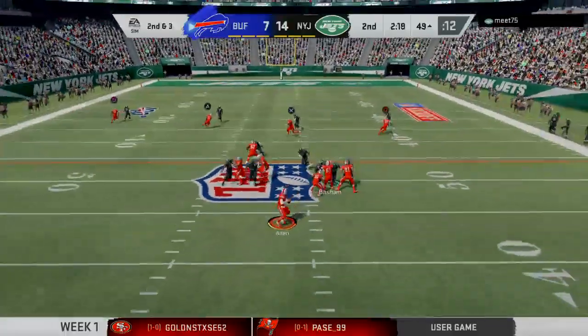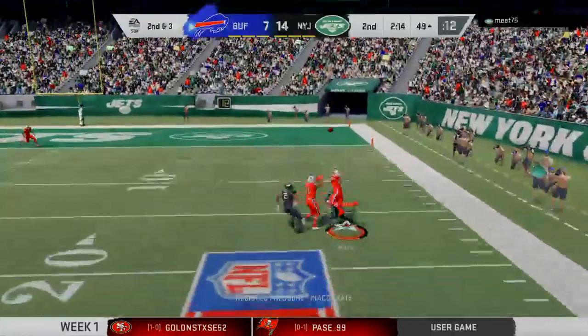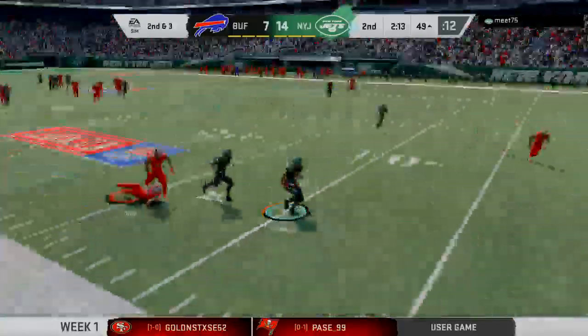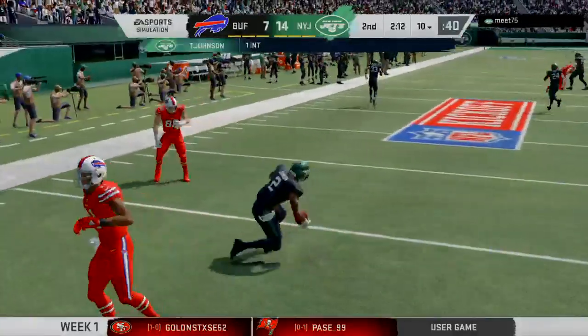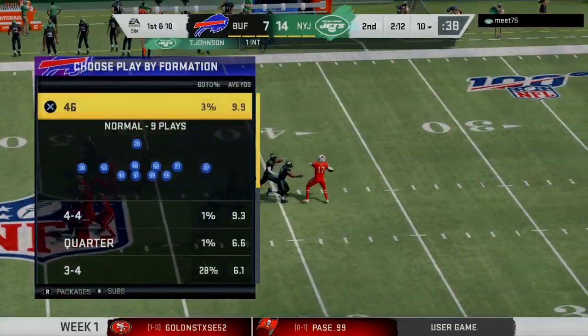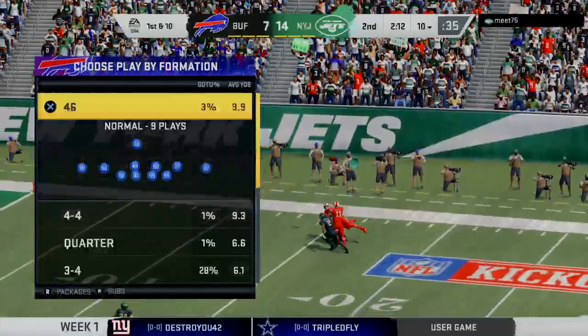Play action. Now it's Allen. He's going to air one out. And for the 3rd time here in this half, it's intercepted. Picked off by Tremaine Johnson. And a big turnover there as his guys will get the football back.